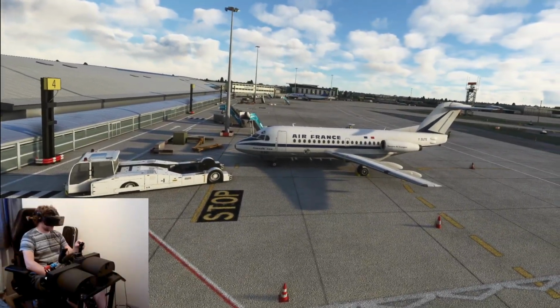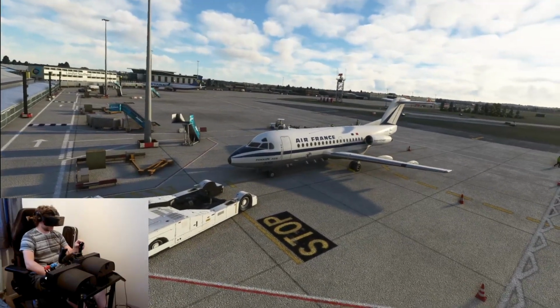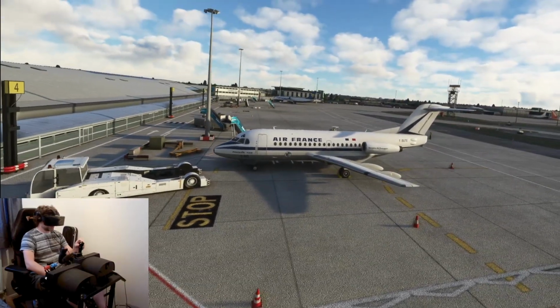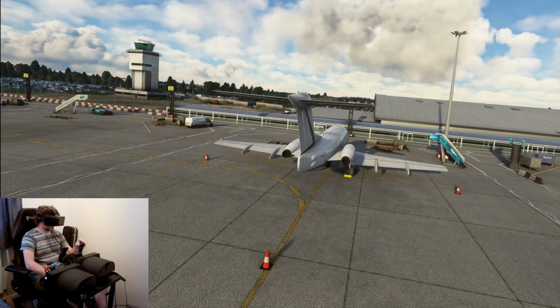This is the brand new Just Flight Fokker F28 and we're going to take it for a flight from Southend to Rotterdam. Now I'm sure you've seen plenty of videos of this bird by now, but I bet you haven't seen any videos in VR.